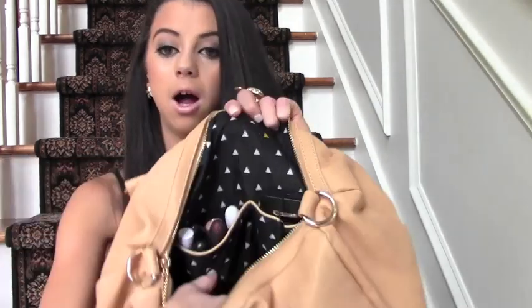This like bigger pocket, right there, I have my whole lip gloss lipstick collection. Literally, I feel like the only time that I apply lipstick is when I'm out. I never apply lipstick any other time. So I have all my lipsticks in my purse.